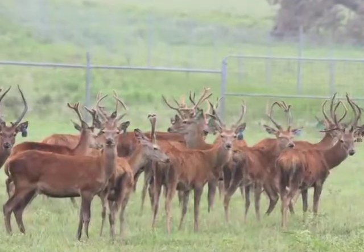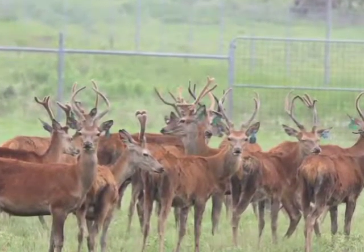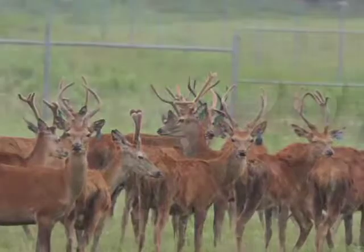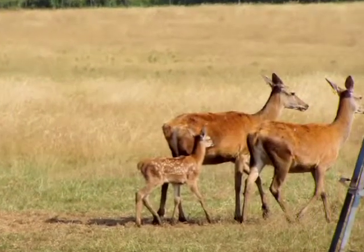Red deer are herd-orientated. This means that they all like hanging around together. Again, this is different than a whitetail mother. Red deer mothers, just like their whitetail counterparts, are very protective of their newborn calves.